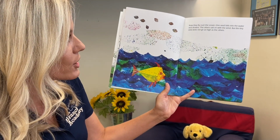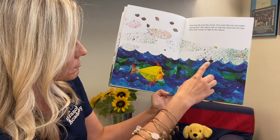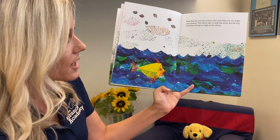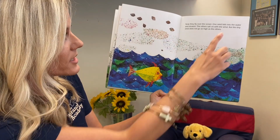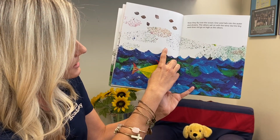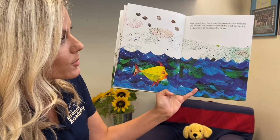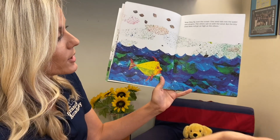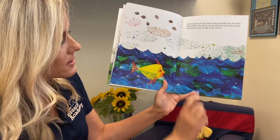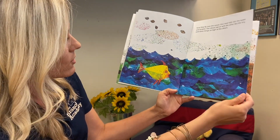Now they fly over the ocean. One seed falls into the water, and it doesn't come back up. The others sail on in the wind, but the tiny seed does not go as high as the others. So a seed definitely needs water to grow, but it doesn't need too much water. If you put water on it every single day, sometimes seeds get too much, like this seed, and then it's not able to grow. So you have to have just the right amount of water.